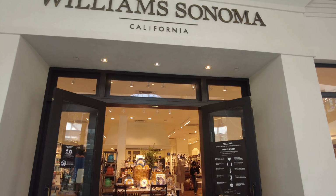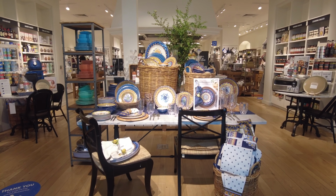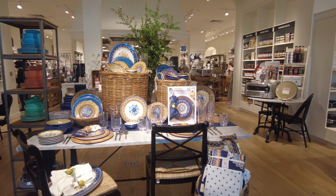First of all, as we walk in, you can see they have very nicely arranged this table. This dinner set is a Mediterranean set. They have all the dishes, matching spoons, matching napkins. Everything is very nicely decorated. You can see the pattern, very beautiful. And they have some separate plates and bowls with this set, which is also very unique and has very beautiful colors.